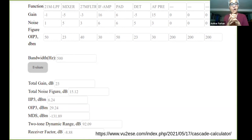However, the audio preamplifier that we are using after the detector also has to be a good one. We cannot use the ones that we normally use with direct conversion receivers because they overload very easily. We will now also review that new kind of audio preamplifier, which I'm using here, which Wes Hayward just released about 2 weeks ago on his own website.